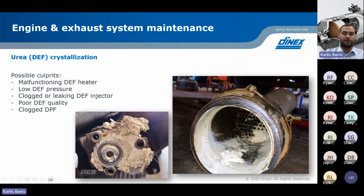For example, around the injector itself, there is this whitish, almost flourish-like stuff that is a definite giveaway. And further down in the system, usually what we will see is huge deposits and almost rock formations inside the system made out of this white crystalline stuff. And this is actually not the worst of examples. Trust me, we have seen much worse cases actually coming back from the field.